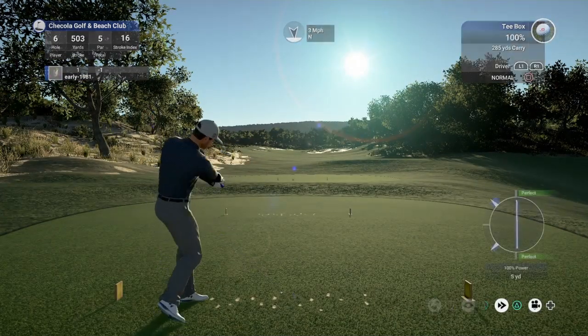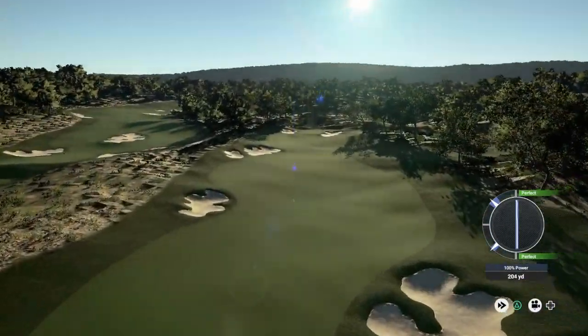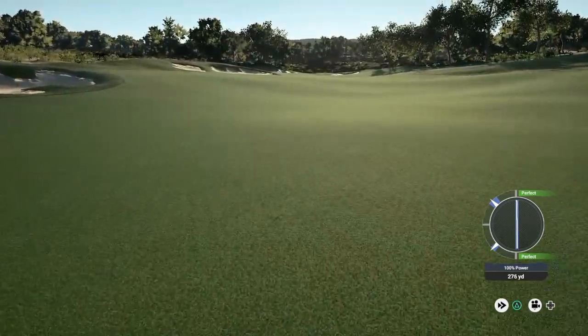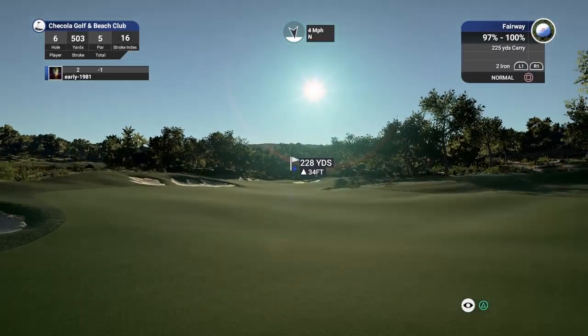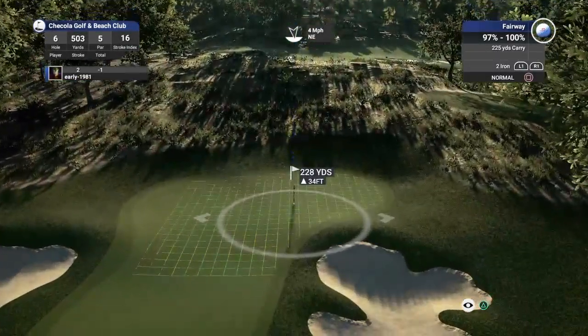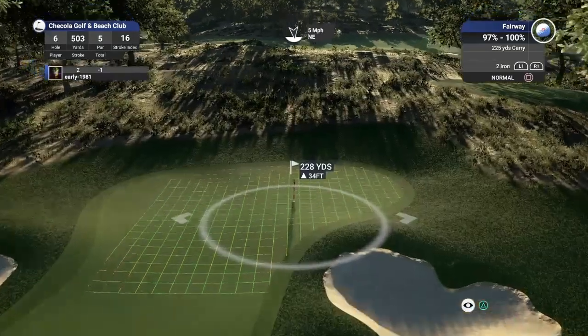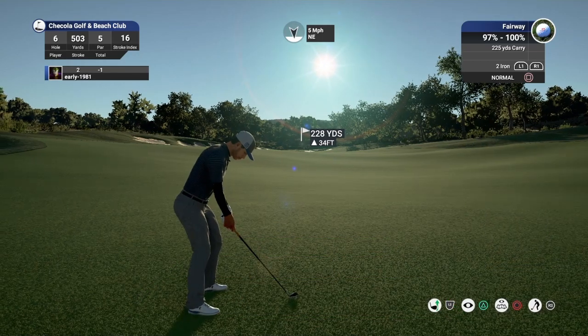So once again, huge fairways. You're going to have to really play a poor shot to not hit the fairway on these first 6 holes. It's another par 5 that we can reach comfortably. 228 yards, up 34 feet. I'm really in between clubs once again. 2 iron. Might just get there if we fully de-loft it.